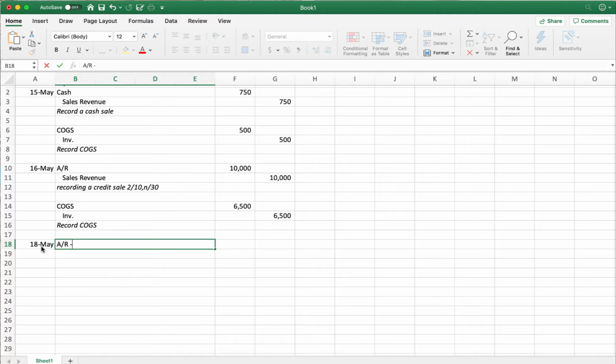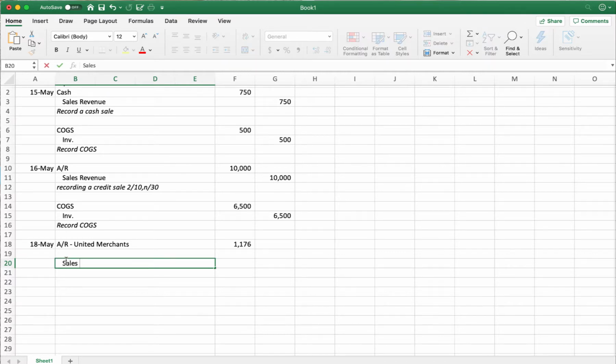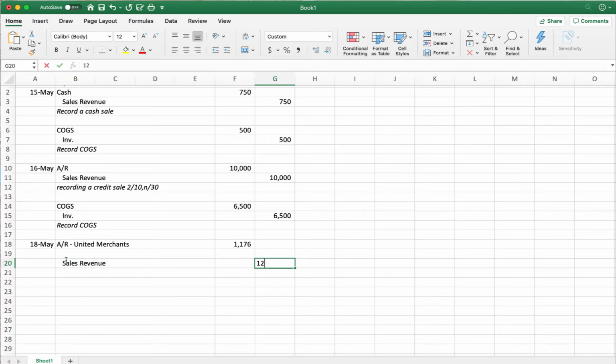Accounts receivable, but who owes us money? Well, in this case, it's United Merchants. So I'm going to hit AR United Merchants for $1,176, okay? I'm going to credit sales revenue. Okay, for how much? Well, the sale was for $1,200.